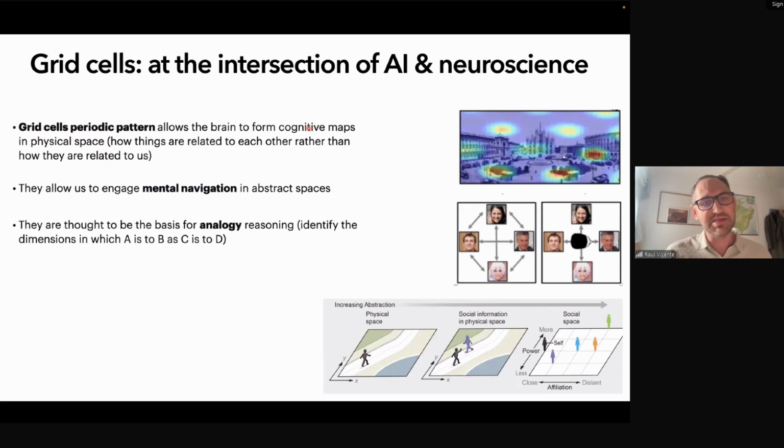But since the Nobel Prize, the research has only become more interesting, if possible, because the periodic hexagonal pattern in which these grid cells activate is thought also to form cognitive maps. They allow this notion of distance and orientation that they endow us with to also think about how two things are related, how two objects are related to each other, not only how they are related to us. And that's almost the definition of a map or a cognitive map: an understanding of how different things are related to each other, independent of how they are related to us.